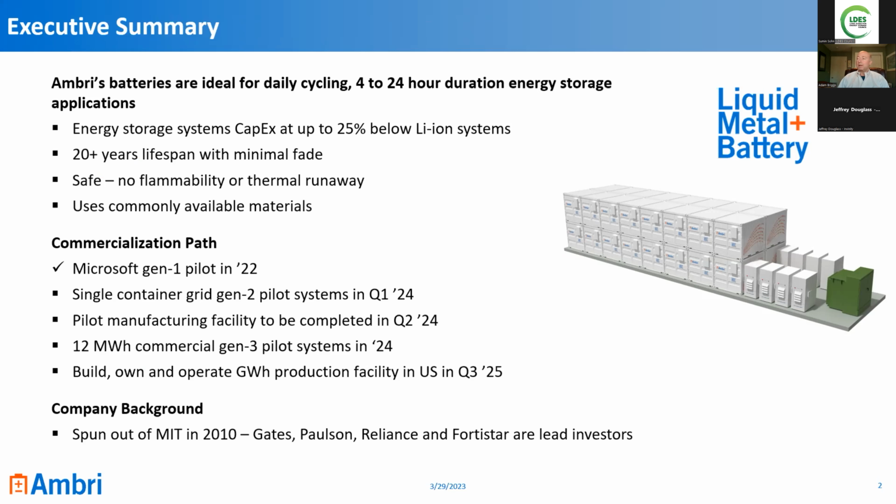From a commercialization perspective, we commissioned a system for Microsoft's Advanced Data Center team last year. We've been testing that system. I'll show you a picture of that. We're about to launch a number of additional pilot systems beginning of next year through 2024. We'll be doing both single container systems, and then we'll be opening up a pilot manufacturing facility in Massachusetts, which will be completed in the middle of next year. Then we will be issuing a number of pilot systems of larger and larger scale through 2024.